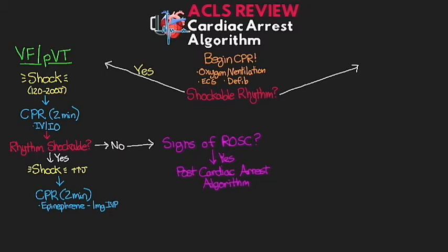And so as soon as we give this first dose, then we're actually going to repeat the dose of epi every 3 to 5 minutes until either the code is called or we have ROSC. It's also at this point here where we now want to consider that advanced airway and then ensuring that we do have our waveform capnography that tells us the CO2 at this point.